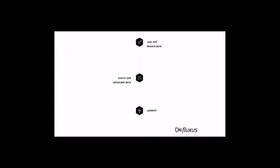By June 2015, we moved out of the trial phase and into the private beta phase, at which point you start to get real money transactions going through the system, so people are actually buying real stuff with real credit cards. Then I moved on to an applicant beta phase, so that people could actually apply to join and take part. And then launch in November of last year. So all told, around about a year from starting development.